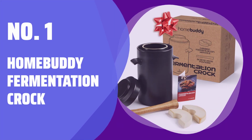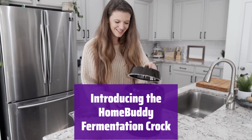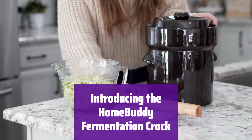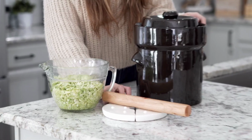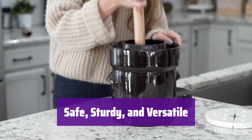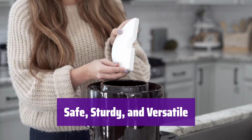Number 1. HomeBuddy Fermentation Crock. This beautiful and functional crock is perfect for all your fermentation needs. It's made from high-quality, food-grade ceramic, ensuring your creations are safe and delicious. It's incredibly durable and won't absorb any unwanted odors or flavors. Use it for sauerkraut, kimchi, kombucha, or anything you can imagine.